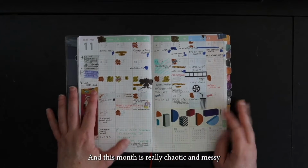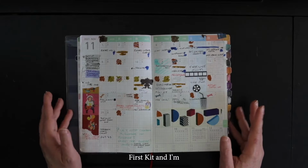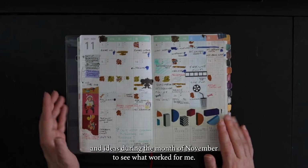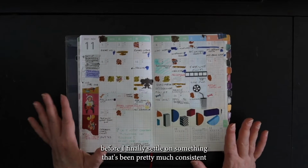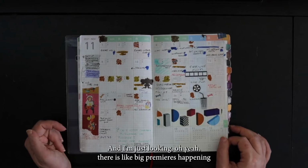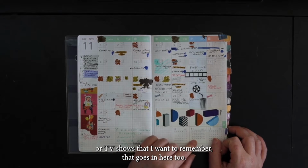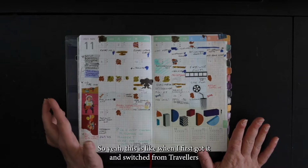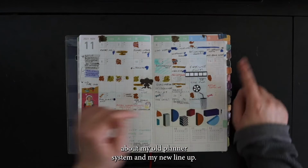And this month is really chaotic and messy because I had just received my Jibun Techo first kit. And I'm playing with different layouts and ideas during the month of November to see what worked for me. And you will see through this that there's been quite an evolution before I finally settled on something that's been pretty much consistent since January, minus some changes. I'm just looking, oh yeah, if there's big premieres happening of TV shows that I want to remember, that goes in here too. So yeah, this is when I first got it and switched from Traveler's notebooks, and there's a video that I will link here about my old planner system and my new lineup.